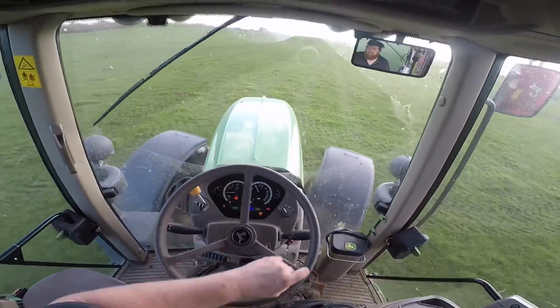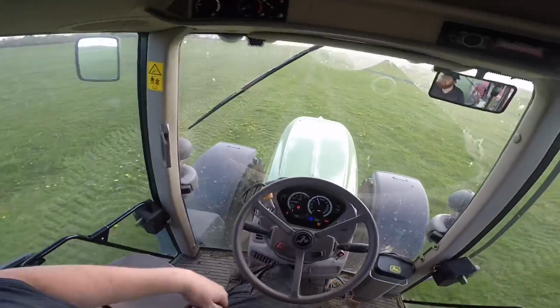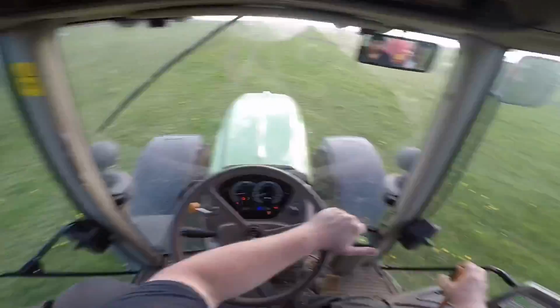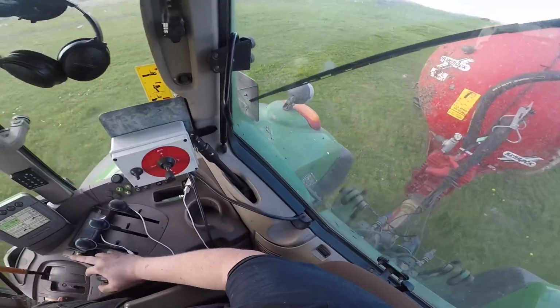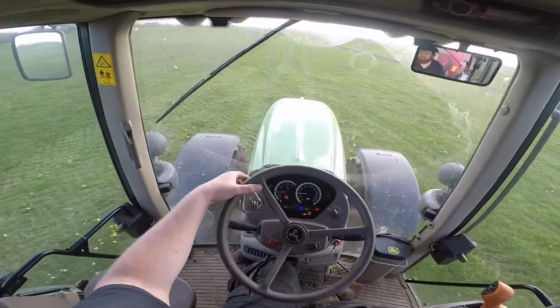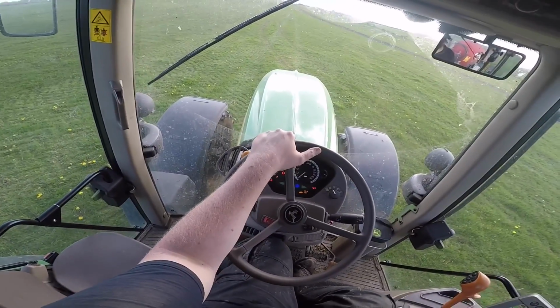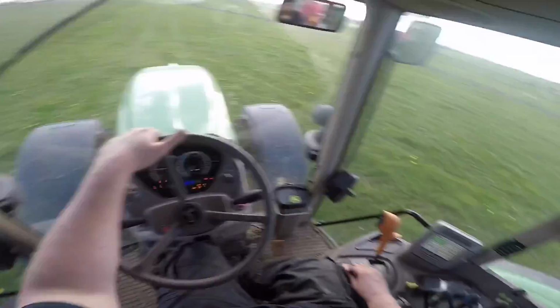It's watery enough slurry. There's a mixture of both pig slurry and cattle slurry in it, so it's fairly good stuff. So you don't need to put it on very heavy. It doesn't need to be caked on the ground for it to work.